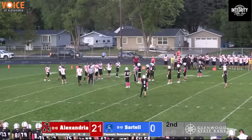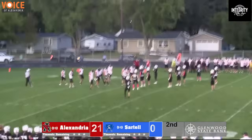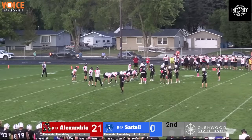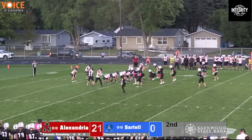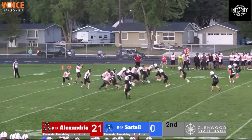Yeah, so 1st and 10 for Alexandria. The Cardinals with the ball at their own 15-yard line. 6th first down of the half for Alexandria, and all have come through the air. Alexandria's had 11 pass plays and 6 runs so far in tonight's game.